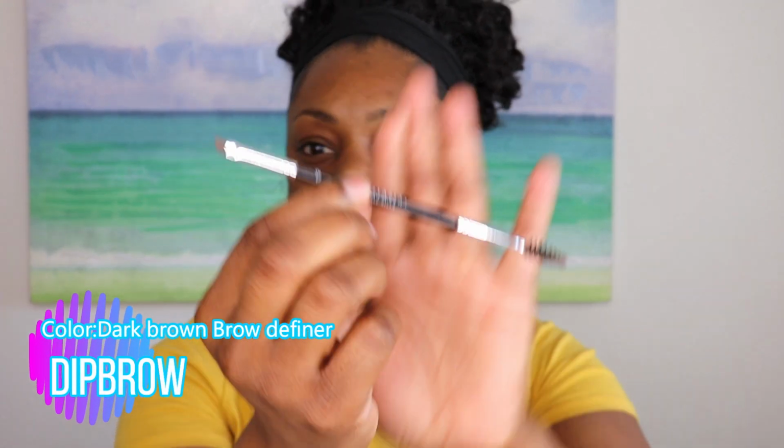So I have the brow definer. I also got the brush from Anastasia, the number 12, and it's for the brows. I also have the dip brow in dark brown. So that's what I use for my brows mainly.